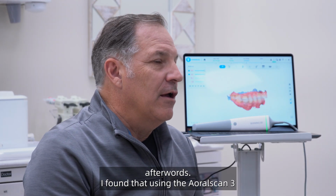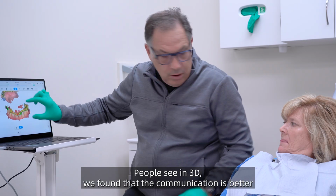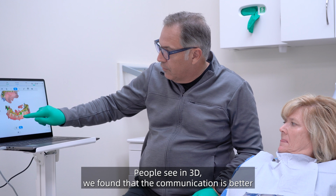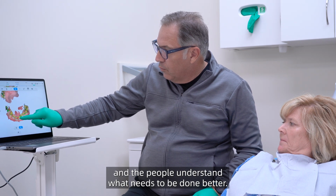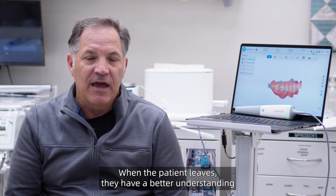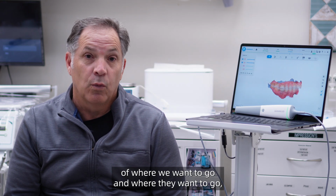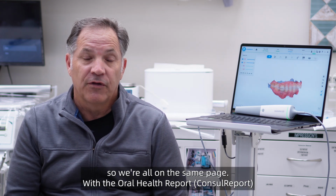I found that using the Aoralscan 3 allows us to communicate with the patient better. People see in 3D, we found that the communication is better, and the people understand what needs to be done better. When the patient leaves, they have a better understanding of where we want to go and where they want to go, so we're all on the same page.